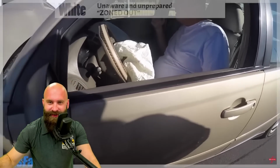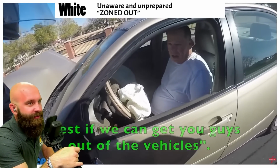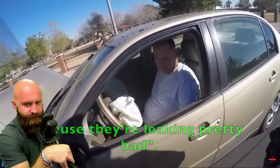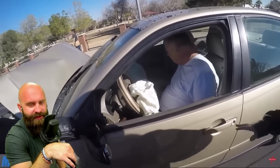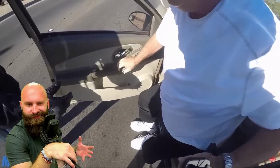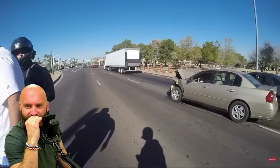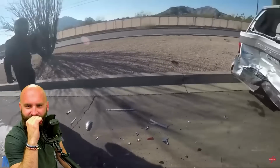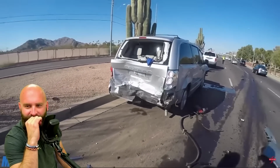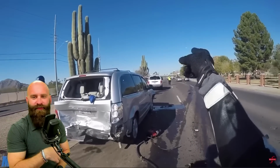It's probably best if we can get you guys out of the vehicles. Yeah, because they're leaking pretty bad. Yeah, man. I mean, it's good to get out of the roadway, but when we're this slow, might not be the best. Okay. Yeah, they're okay. Oh man, dude. The car vacuum is thrown out of the car. Dude, that is an impact for him to hit her and then after hitting them still roll.